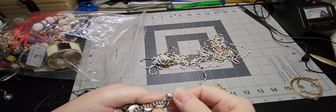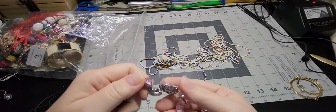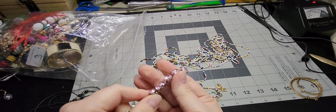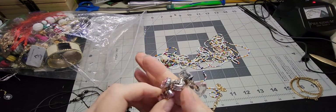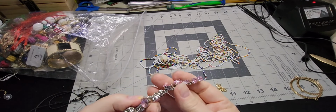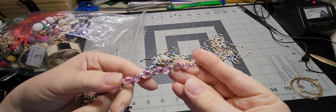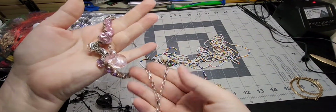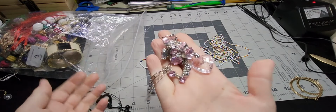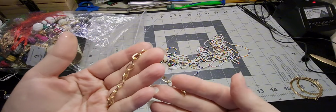Well, I'll have to see if I can untangle that. It obviously got tangled, but all the stones are here. This is a really pretty pink. It's in good condition with the exception of me having to undo that. Okay, we'll move it forward for now.